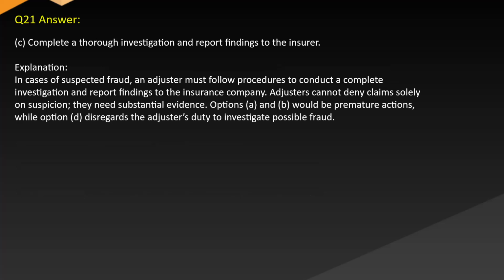Answer: C. Complete a thorough investigation and report findings to the insurer. Explanation: in cases of suspected fraud, an adjuster must follow procedures to conduct a complete investigation and report findings to the insurance company. Adjusters cannot deny claims solely on suspicion, and they need substantial evidence. Options A and B would be premature actions, while option D disregards the adjuster's duty to investigate possible fraud.